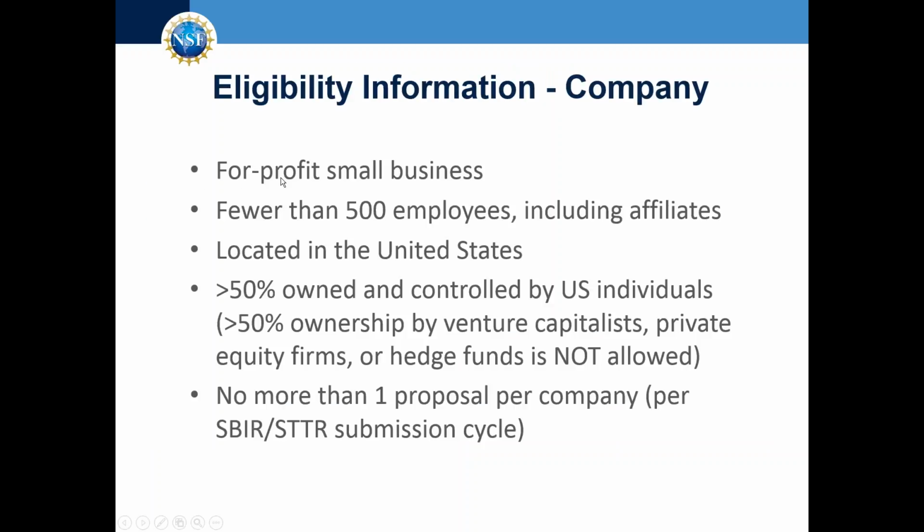So you must be a for-profit small business, fewer than 500 employees, and located in the U.S. You must be 50% or more owned and controlled by U.S. individuals. And the reason I am stating it that way is that if you are owned by venture capitalists, private equity firms, or hedge funds, you are not eligible. Many of you may know that Congress has changed the law on this and allows some companies to be funded if they are venture owned, but NSF did not opt into this program, so we do not allow you to be eligible if you are venture owned.